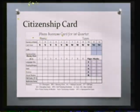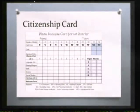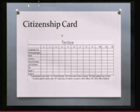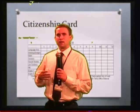We do want our kids at yellow cards, but you will get a phone call from teams if it's a white card or a no card. And then on the back of the Citizenship Card, we do track tardies. Tardies are in line with our student handbook, and the fifth tardy of any class actually results in an office referral. Hopefully we won't ever get there, but this is another device for you to talk with your kids at home and at the dinner table about why they're being late to class.